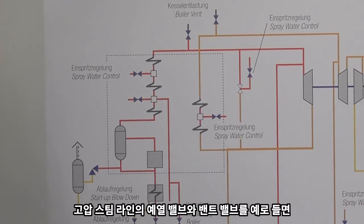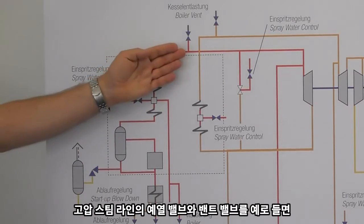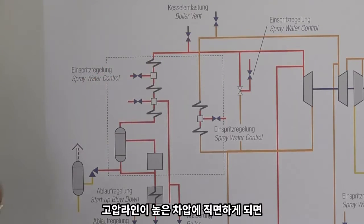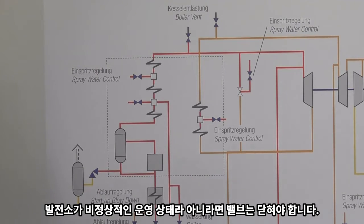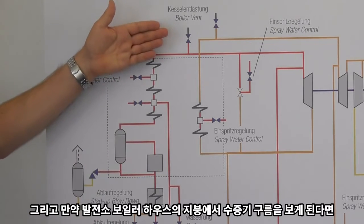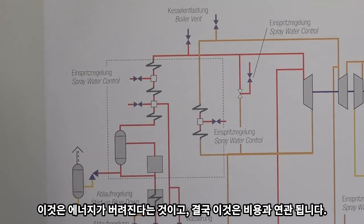If we look at the warm-up valves and at the vent valves, here for instance at the high pressure steam lines, here we are facing high differential pressures as well, and these valves should be closed if the power plant is in the usual operation conditions. And if we are watching steam clouds on the top of the roof of the boiler house, then we know that we are losing here energy and finally money.